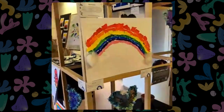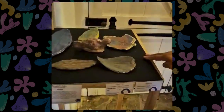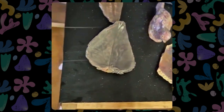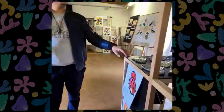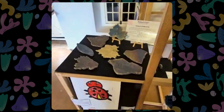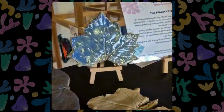But something I also think is so beautiful is some more of the clay work that we've done. So this again is Magic's class, and each child got to do their own little leaves. And we've also got these over here. Again, come by and show them this space. And I would also love you to have a look at these little heart shapes.